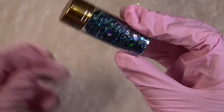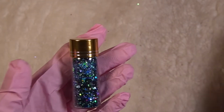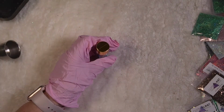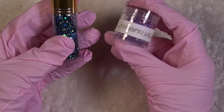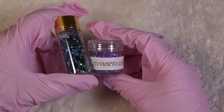And this is what it looks like, guys. How pretty does it look? Much, much more presentable than in the bag. I did actually have them in pots. This is how I normally store them, but I just feel this is going to be so much better and look so much nicer.